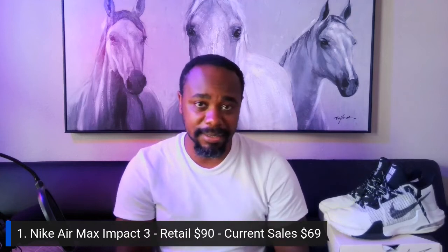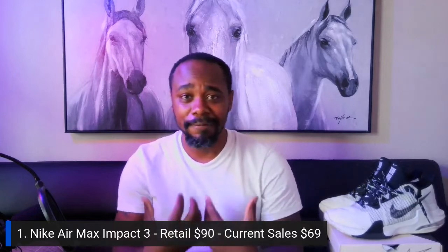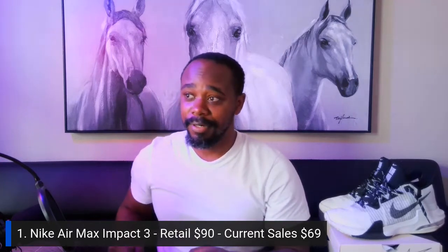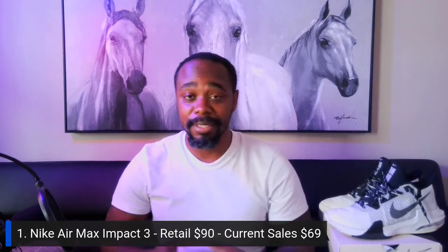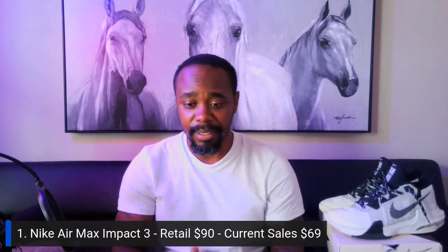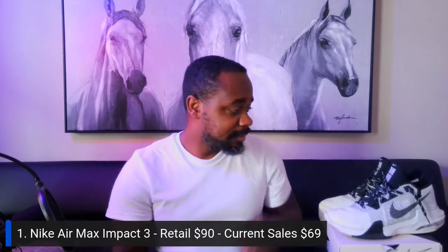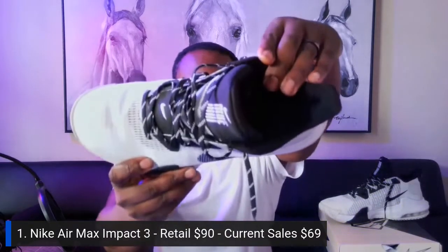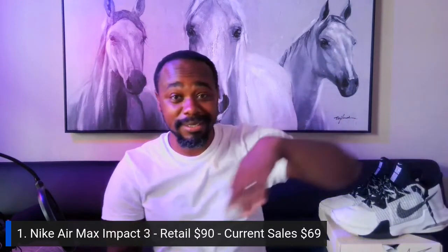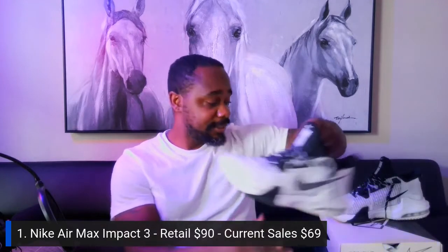Okay, the stability is there. So when I'm driving, when I'm running, my lower body feels in line, it feels stabilized. I don't feel like the shoe is fighting against me. So if I'm cutting, if I'm running, coming to a sudden stop, the shoe is going where I'm going. Okay. Does this shoe fit true to size? Yes. Ventilation of the shoe, you can see air pockets all throughout this shoe. Ventilation all throughout the shoe. So did my feet sweat in this shoe? No, they didn't sweat.